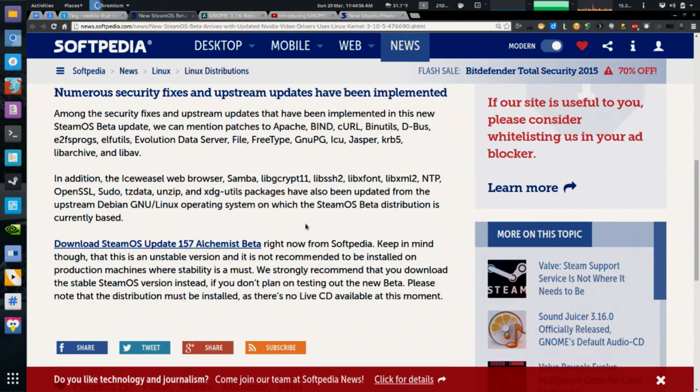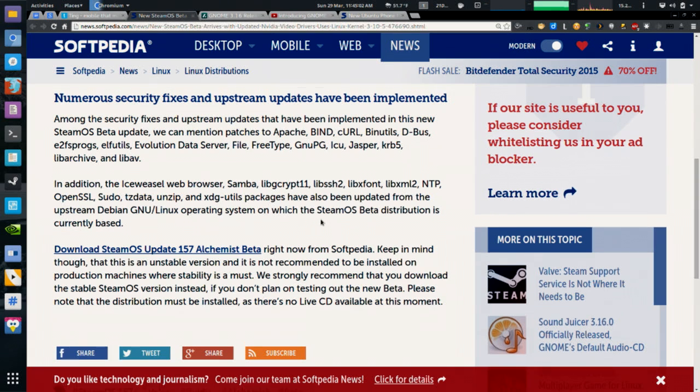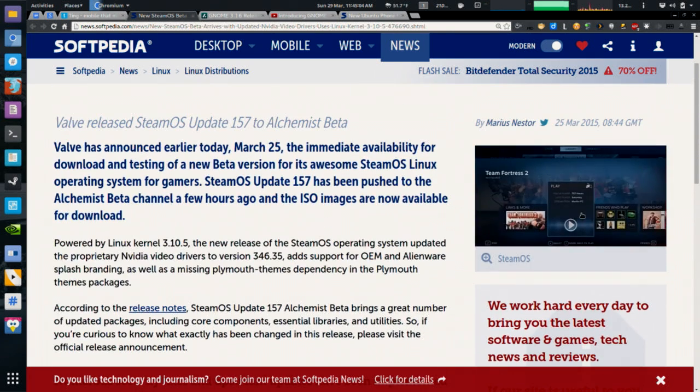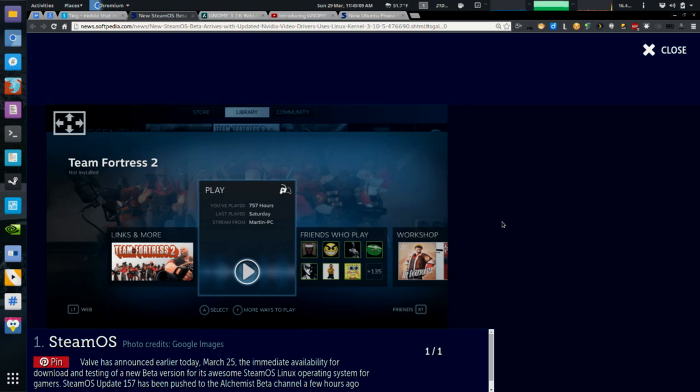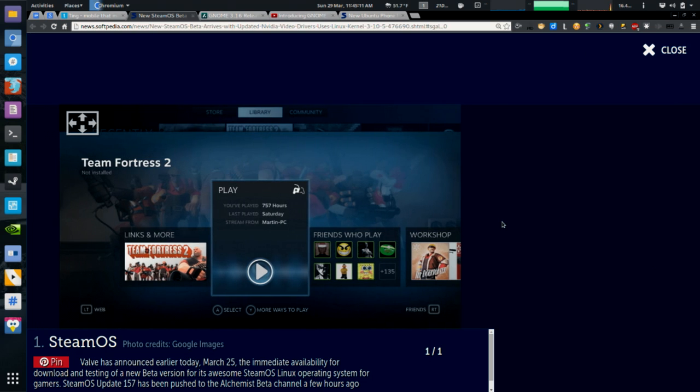Here's a couple things, though, that jump out at me. Remember that these are all updates from upstream Debian. How far away, and do we even worry about SteamOS getting too far away from upstream Debian? What do you think? Is this something that is worth worrying about? I don't know that I really care.